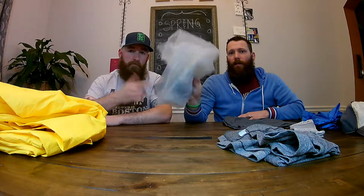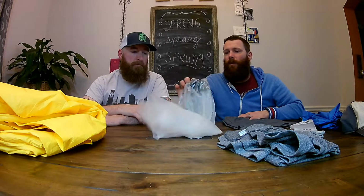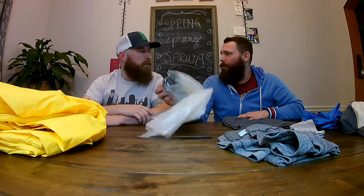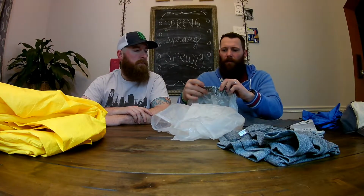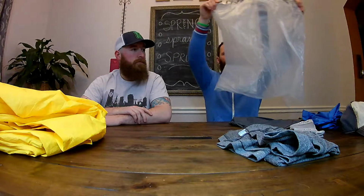On this trip, we opted to leave the rain pants at home, just brought the jacket, and instead went with a rain skirt. This is a quick DIY one that I did quick and dirty, about 30 minutes in my house. It's 2 mil plastic drop cloth, some duct tape folded over, and some shop cord, and just a rain skirt. You can tell it is loud, and it was loud on the trail. But I'll tell you what, it's super awesome.